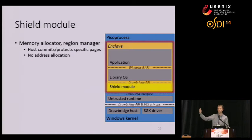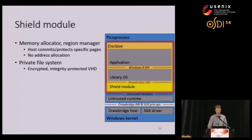chooses a virtual address region. It knows the enclave's virtual address layout. It decides where the pages are going to go, and it issues calls to the untrusted OS saying simply, place a page at this address with these permissions, please. And then it verifies through a hardware mechanism that the OS did the right thing. No address allocation is in the OS, so we don't need to encode complicated semantics about what addresses are valid inside the enclave.